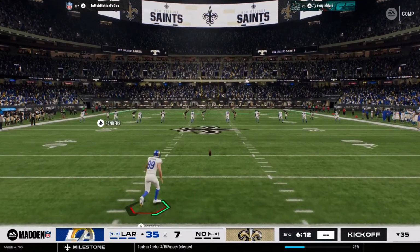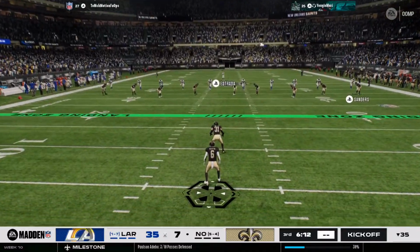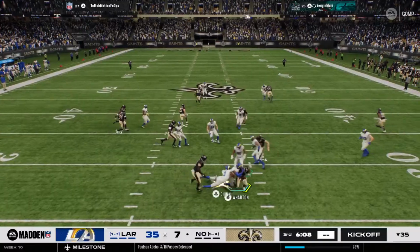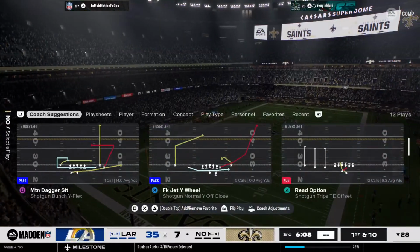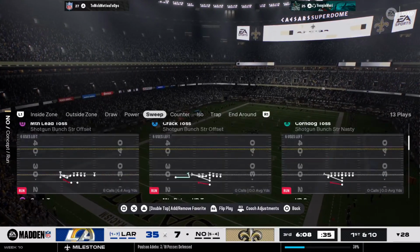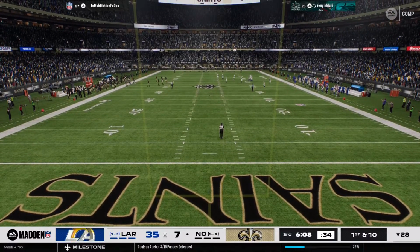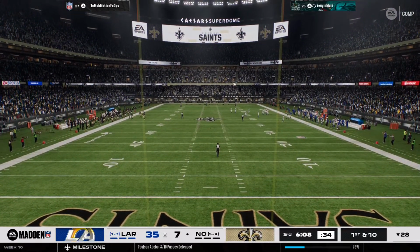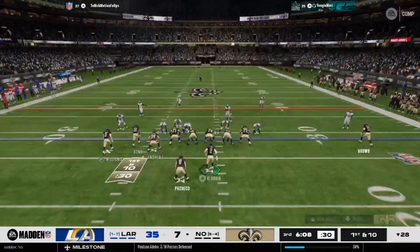The Rams kickoff team on the field, and here we go with the ball in the air. And they will wrangle it down a couple yards shy of the 30. At their own 28-yard line. Getting set for their next drive, the New Orleans offense.